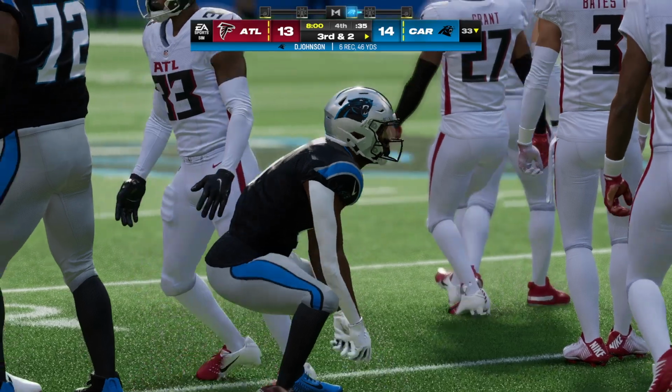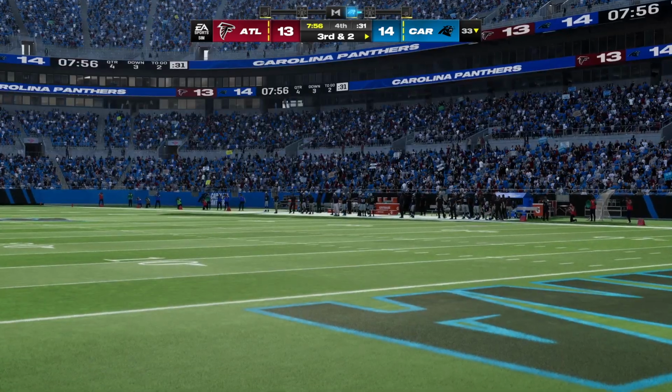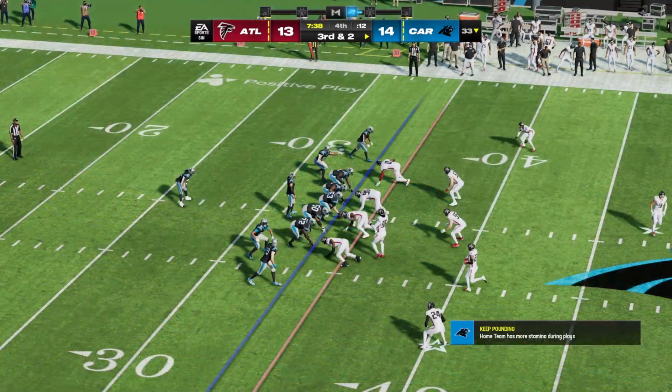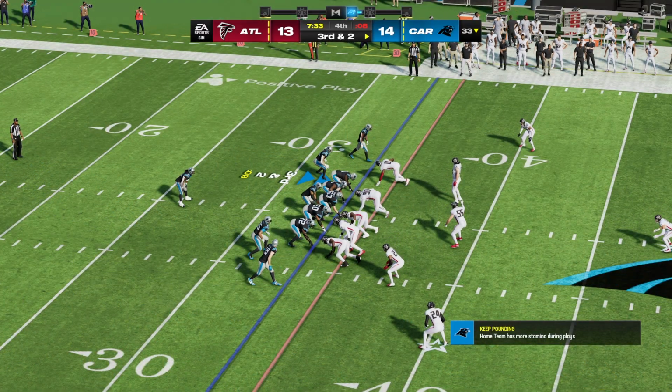What terrifies defenses when they see slant routes thrown is that the receiver is on the move, and oftentimes he catches it and gets upfield. Does a really nice job rallying to him and stopping him for a minimal gain. The offense on third down, they've hit 2 for 4 thus far. Here it's 3rd and 2.